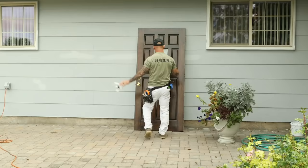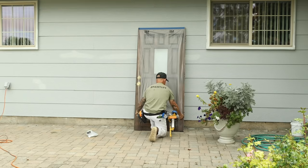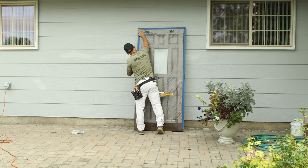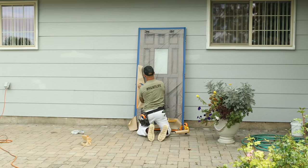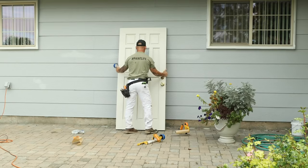So I'm getting ready to spray this front door now. It's a stained gray door that's been painted, you know, multiple times. It's got a doorknob that's pretty old. And when you're dealing with doorknobs like this that are old, it's pretty risky to remove them.